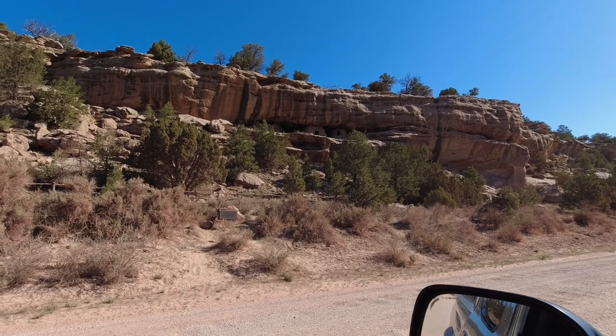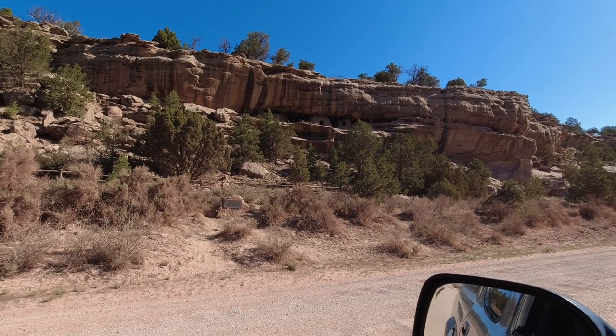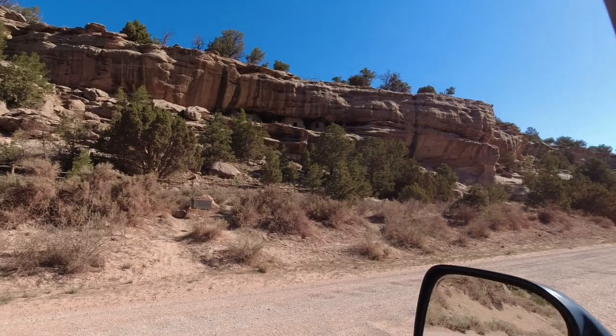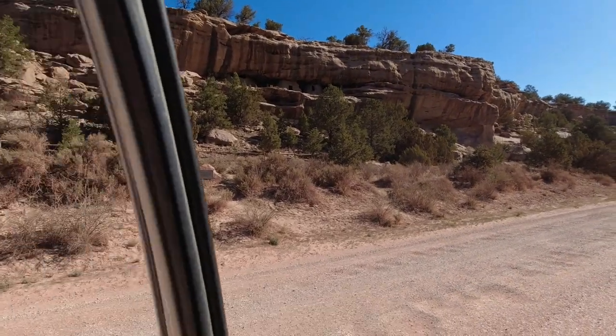Okay, so just about a quarter mile along Canyon Road from Highway 53, there's some ruins here. We're gonna check out.